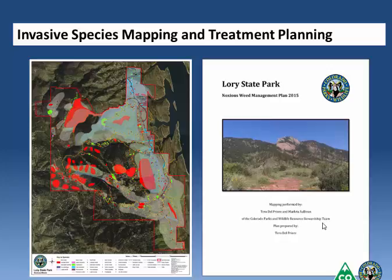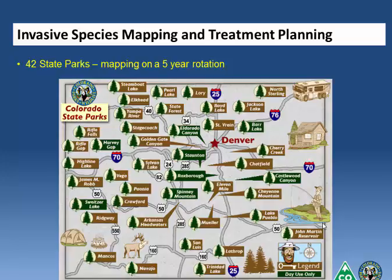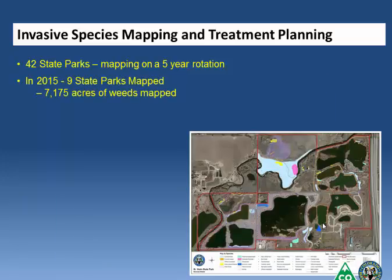In Parks and Wildlife, we also have an invasive species mapping and treatment planning program, and every state park has a weed plan that's no more than 5 years old. And the thing with planning, I really like this quote. I'm a resource planner, and when we jump into stuff without thinking about the long-term influence of our actions, we can set ourselves up for failure and really waste a lot of valuable resources. So I'm asked to cover this whole area, 42 state parks, and get weed maps and weed plans done in a 5-year rotation. This last year, we mapped 9 parks and covered over 7,000 acres of weeds mapped, with the outcome of that mapping looking something like this map here for individual state parks.